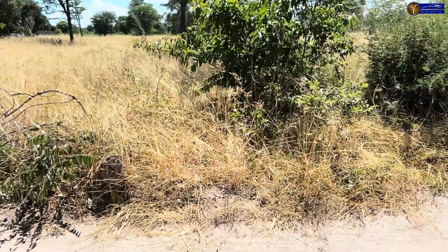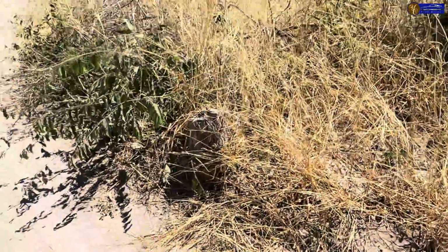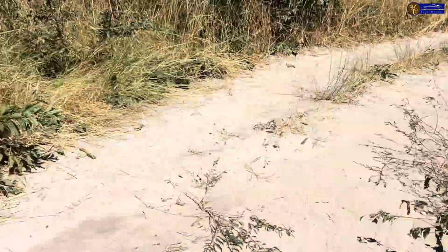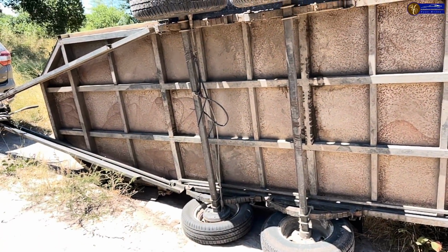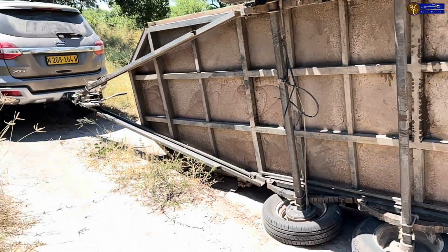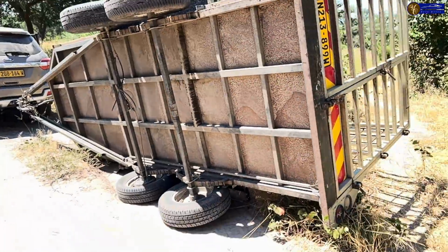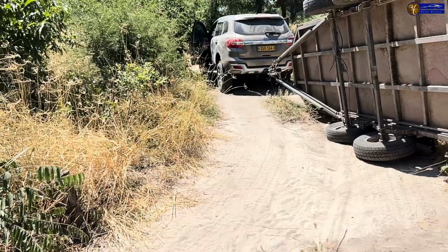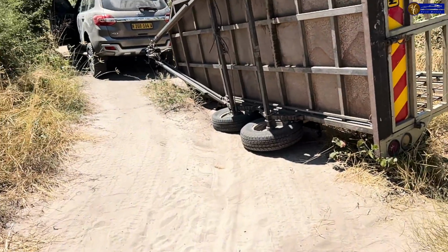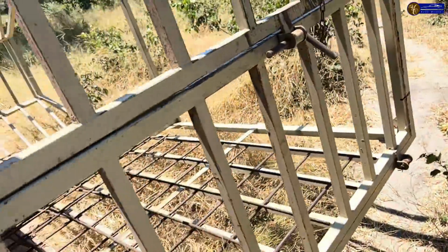Okay, when the situation gets bad. We were coming, we hit this thing somehow with the trailer. I did not see it. The trailer is on its side. How did this happen? I was so nervous and I couldn't believe what was happening. The trailer is on its side. I don't know what to do anymore.